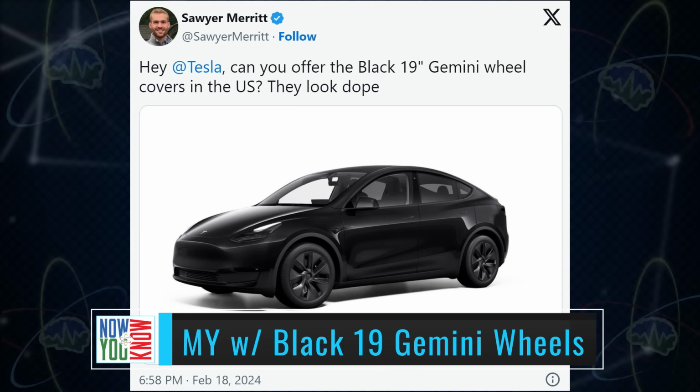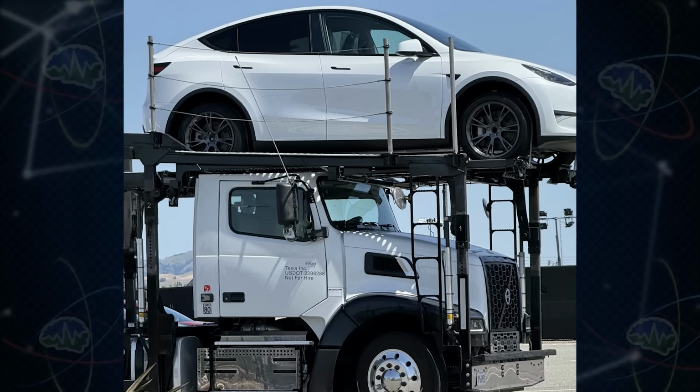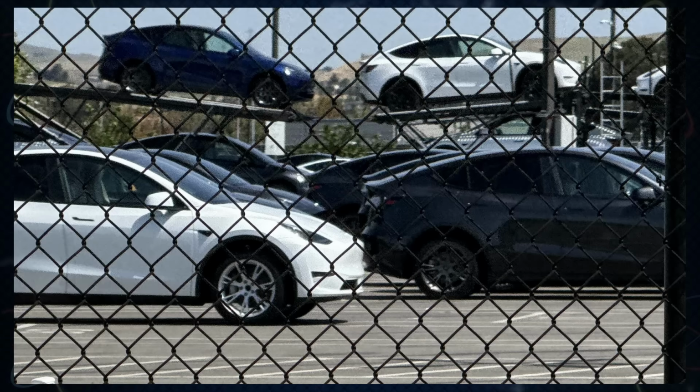And speaking of the Model Y, a lot of people in the US have been asking Tesla to offer the 19-inch Gemini wheels in black in addition to the current silver. Well, it seems like Tesla listened. We're seeing here in photos from the Kilowatts what appear to be black 19-inch Gemini wheels on Model Ys leaving Fremont.